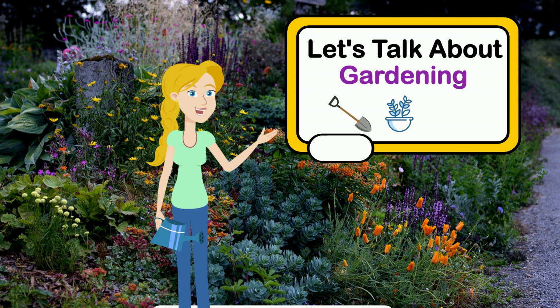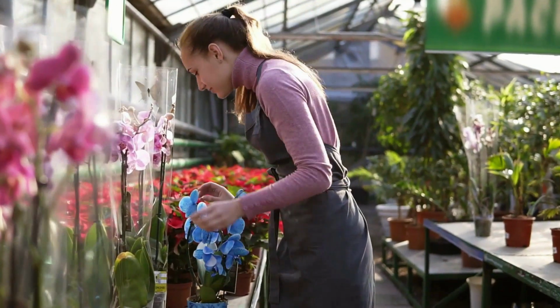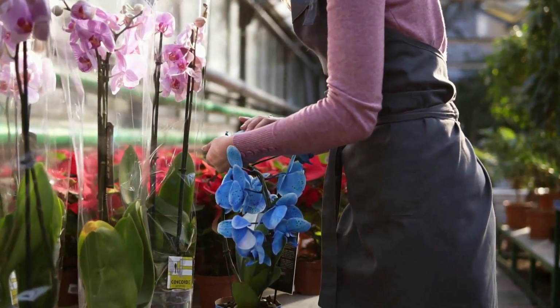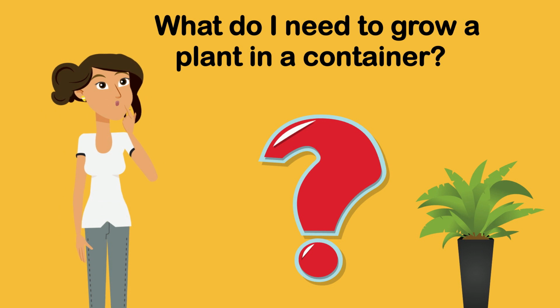Let's talk about gardening. What do I need to grow a plant in a container?